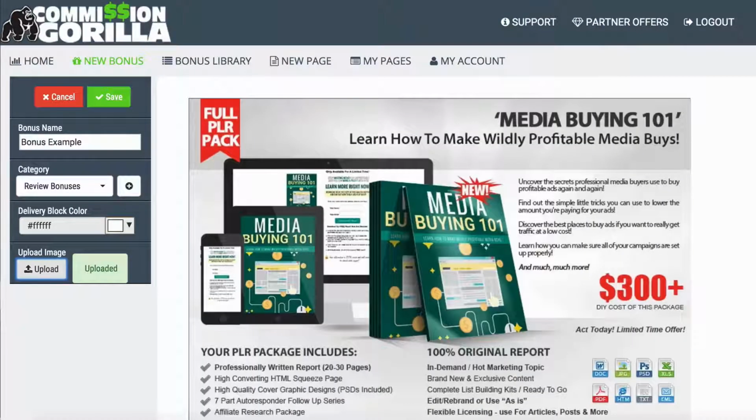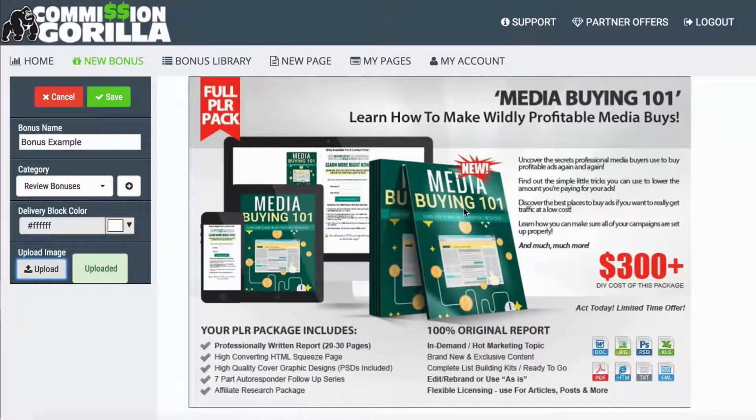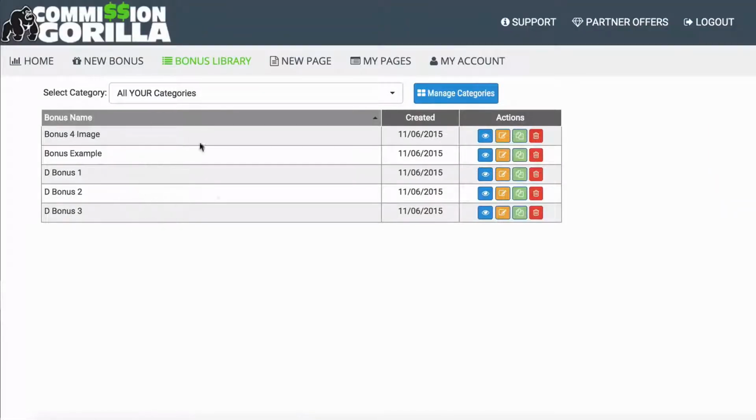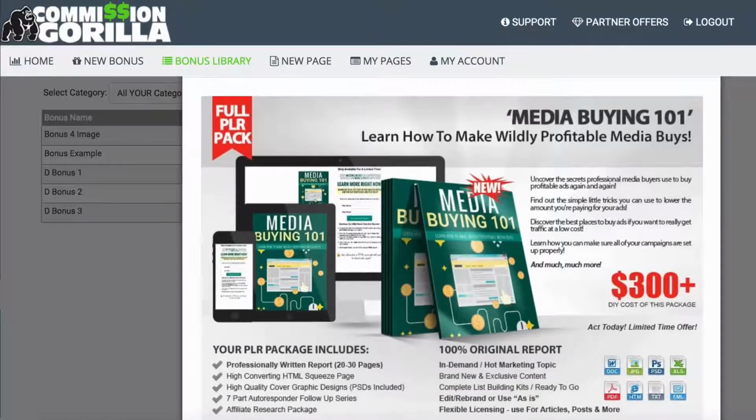All right, and there we go. So that has added a very nice image that we've had made up that I can now use as a bonus block in Commission Gorilla. Now that that's done, I'm going to hit save, and that will add that to my bonus library. So you can see bonus example. This is the one that we just added to our account.